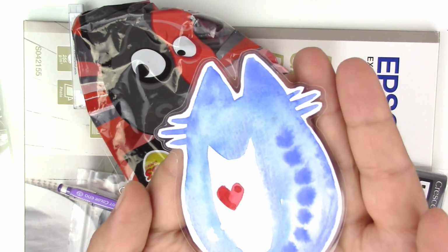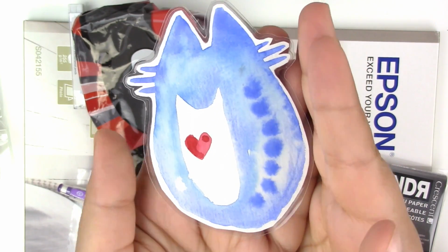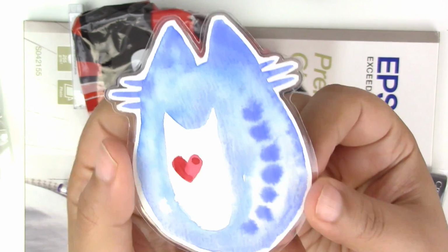Oh yay! One of her watercolor bookmarks. Yes! I love these. And of course cat, so perfect. I'm gonna put it in the book that I'm reading right now.